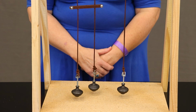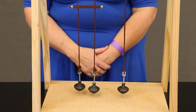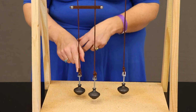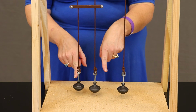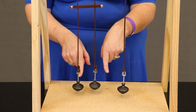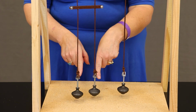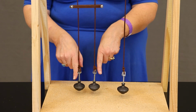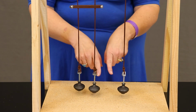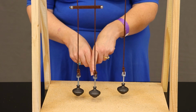All right, and would you look at that? The second one starts moving. He's sharing with his friend. Now, the first one's come to rest, but the second pendulum now has the kinetic energy. Now look, they're sharing back. This one here is now back at rest, and this guy here, he's still moving, isn't he? So they're translating energy back and forth between each other.